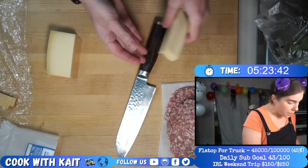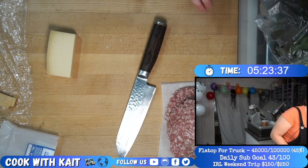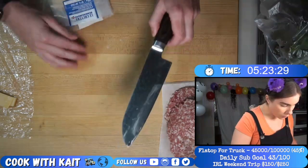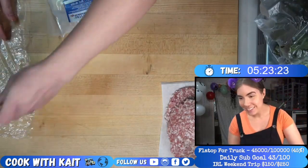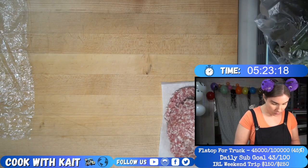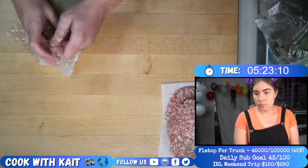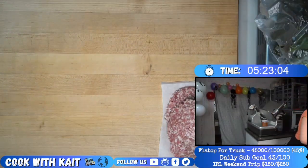We got enough cheeses. 1, 2, 3, 4, 7, 8, 9, 10. Extra for good measure. Perfect. I'll just pop that over there in the spoon holder. Bloody Mary and Margarita, a couple of your faves. Mary's like, I only like it because it's got my name in it. Cheese complete.